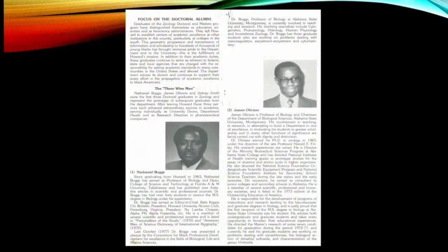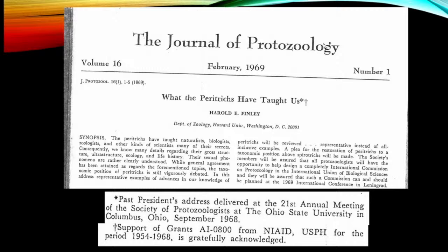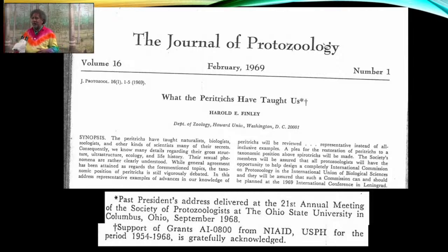Let's go back to the students of Harold Finley. So Harold Finley ended up being the president of several major organizations. And one of those organizations was the Society of Protozoologists. And actually, he presented a paper in 1969. It was actually his president's speech at the end of the term that he had served as president. And in that paper, he talked about what the paratrix have taught us.